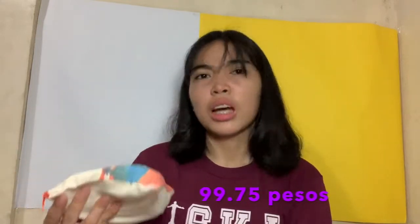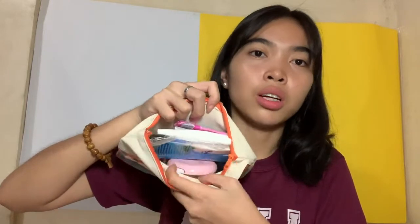Next on my list is the pouch, summer beach, let's go to the beach orange, which costs 99.75. Mahilig ako sa mga pouch kasi sobrang dami kong gamit, like pens, calligraphy pens, ball pens, markers, colored pencils, or kikay kit, or mga gadget things. I'll do a separate video for what's in my bag.